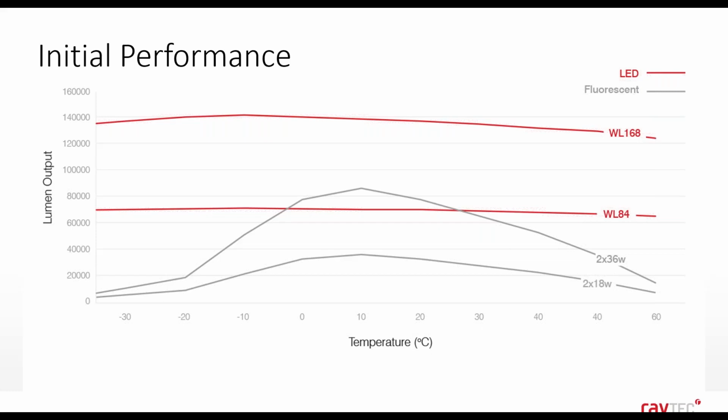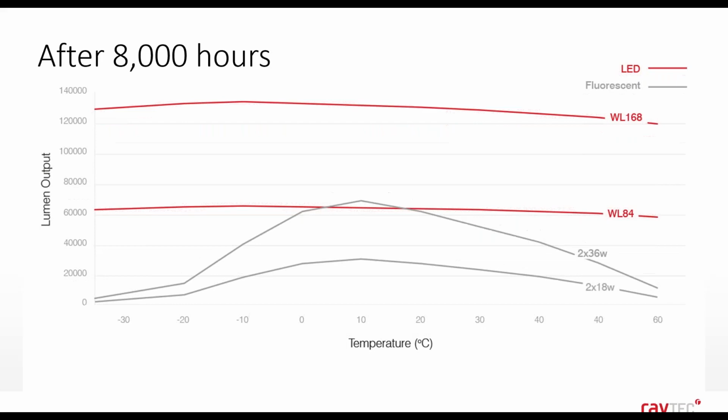In contrast, the lumen figures quoted on all Spartan products, and Spartan linear specifically, are delivered lumens where any losses have already been included. The extent of these differences means that a WL84 LED luminaire, which normally matches up to a twin 2-foot, 2x18W fluorescent, provides a superior output to a much larger 2x36W fluorescent fitting in all but the most optimum of conditions.